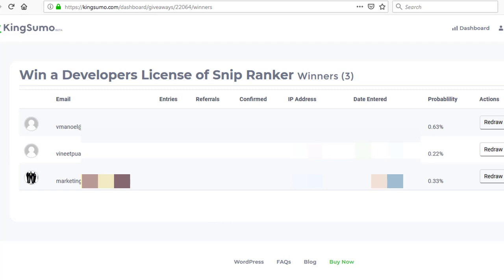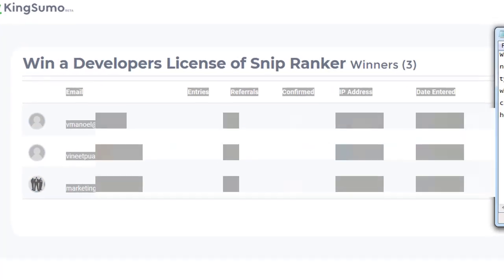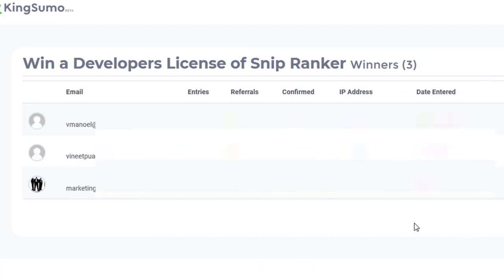Okay, so I'm not going to redraw. I'm going to keep these as the actual users. I'm going to copy this data and add it to a file down here, guys. I don't want you to see this, so I'm not going to show it. Okay, there you go, brilliant stuff. So there you go, guys. Congratulations to our three lucky winners.